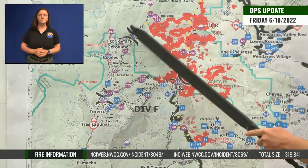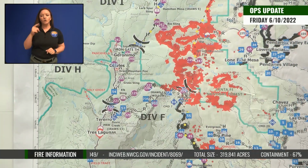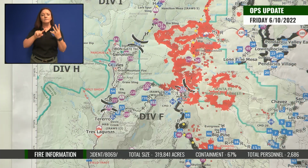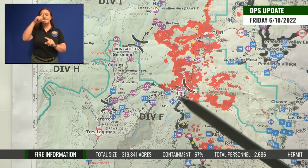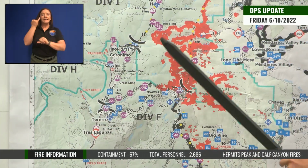We still have folks working in and around all the communities, Iron Gate, Geronimo, Cowles, the Grass Mountain Estate or Grass Mountain Summer Home area, continuing to make sure that all of our plans are in place if this fire was to move out to the west.